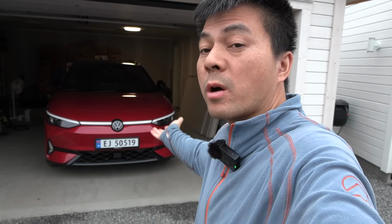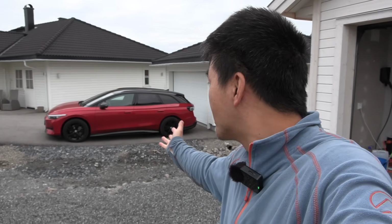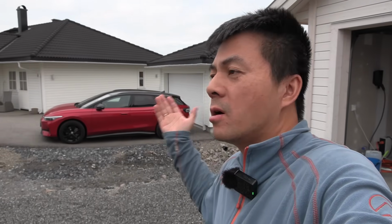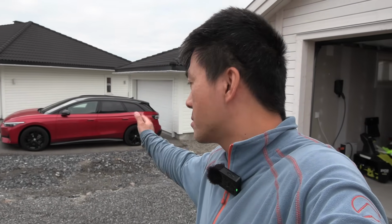But what can I say? It's a nice and comfortable and spacious car, and it's also a quite popular car. My neighbor has the exact same car, same color even. I think it looks like the same spec. So this is what Norwegians want. They want all-wheel drive, station wagon, and all the equipment also.